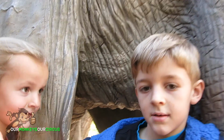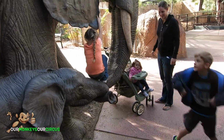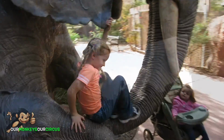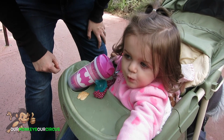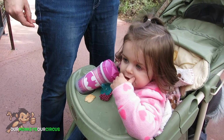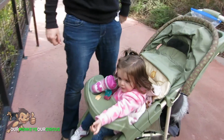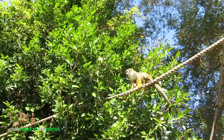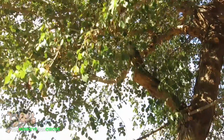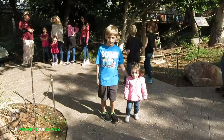On an elephant. There's a big elephant head. I think that's the one that. What's the monkey say? What is it? Sea monkey? You right there, Dad? Yeah, right there, huh? There's a monkey. Monkeys watching monkeys?